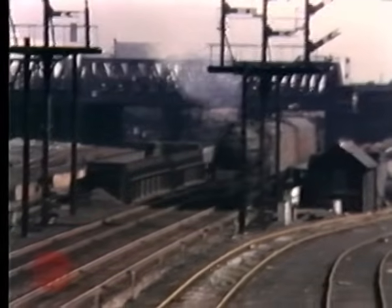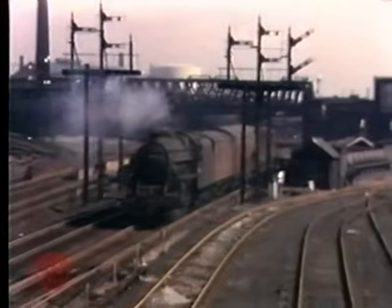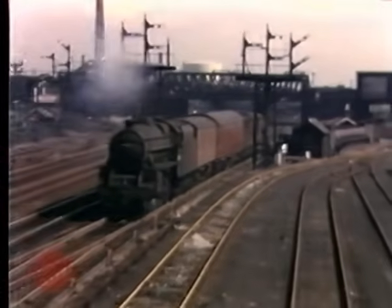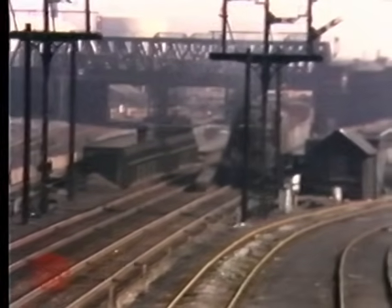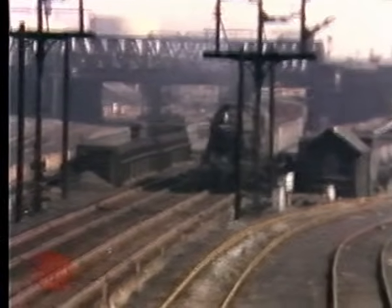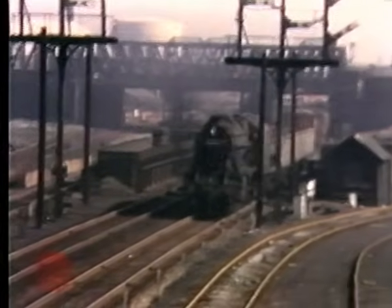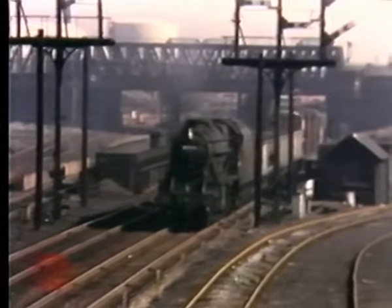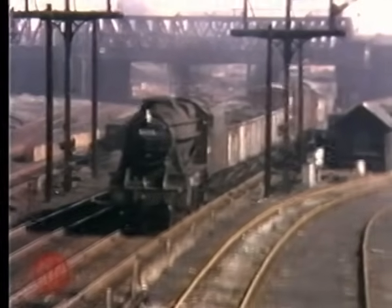On another Bradford-bound parcels train is Class 5 45481 of Kingmoor Carlisle shed. An 8F, Class 48160 of Sturton shed, follows with a Carlisle-bound fast freight, containing coal from Newmarket Colliery for Carlisle's engine sheds.